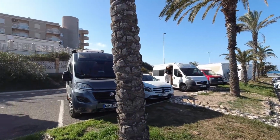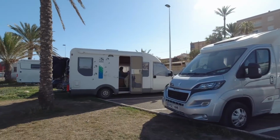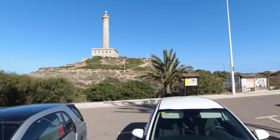This is tonight's stop on the edge of La Manga, a little place called Cabo de Palos, and there's a lighthouse here. We're just going to have a walk up there.